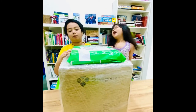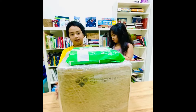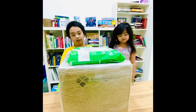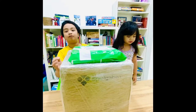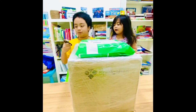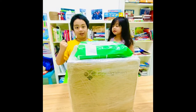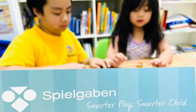We're going to open this Spielgaben. It's one of the open-ended toys, and you can use it both for playing and for education. First, we need scissors. You have to be careful with this, kids. That's why you need an adult to help you.